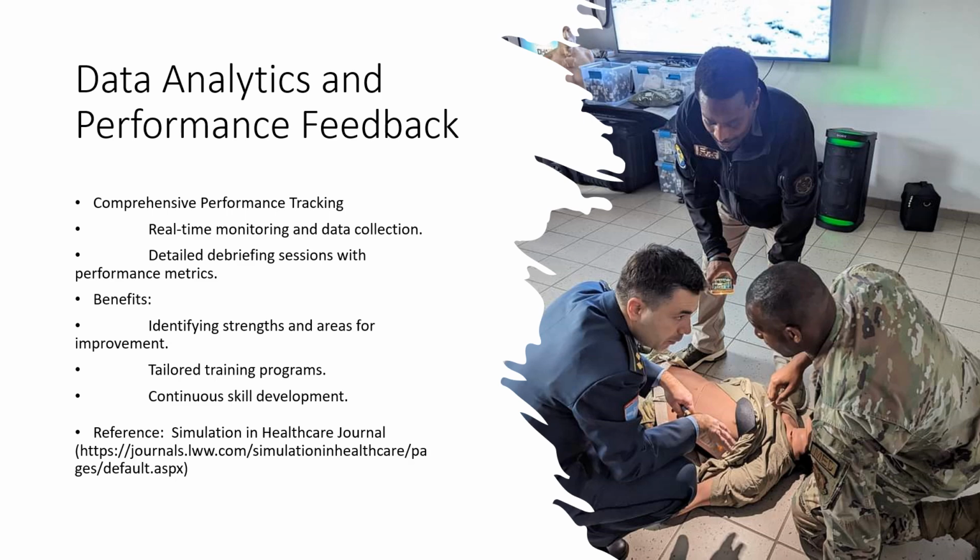So essentially, if you think about it, in any real situation or any real scenario, there are three phases of medicine, right? Point of injury care, en route care, and definitive care. So when you think about it in a continuum like that, then that's how you can give comprehensive feedback. As a flight medic, we look at pre-brief, brief, mission execution, and then the debrief is how we kind of do this.